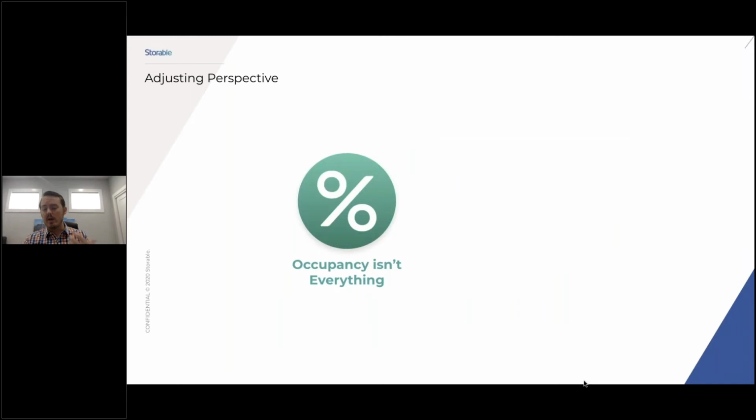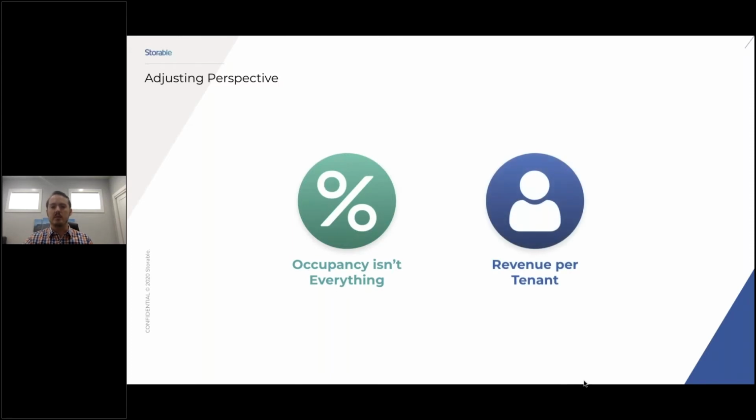So how do you go about doing that? In our opinion, it's really a matter of shifting your perspective. As I mentioned before, instead of thinking of your business as just occupancy and that is that, operators need to start evaluating it at the tenant level instead of the facility level. How do you make sure that each incremental tenant is just as valuable to your business as it used to be by default? What kind of products and services are you offering to your tenants to ensure that not only is their experience renting from you a great one, but you're also simultaneously maximizing the amount of revenue collected per tenant?